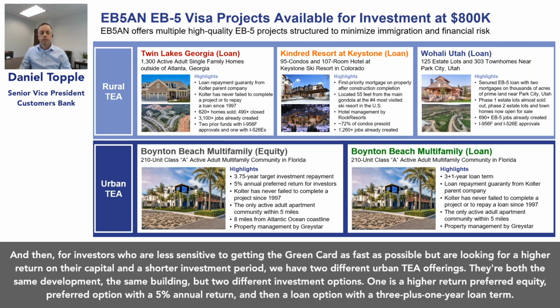And then for investors who are less sensitive to getting the green card as fast as possible, but are looking for a higher return on their capital and a shorter investment period, we have 2 different urban TEA offerings. They're both the same development, the same building, but 2 different investment options. One is a higher return preferred equity option with a 5% annual return, and then a loan option with a 3+1 year loan term.